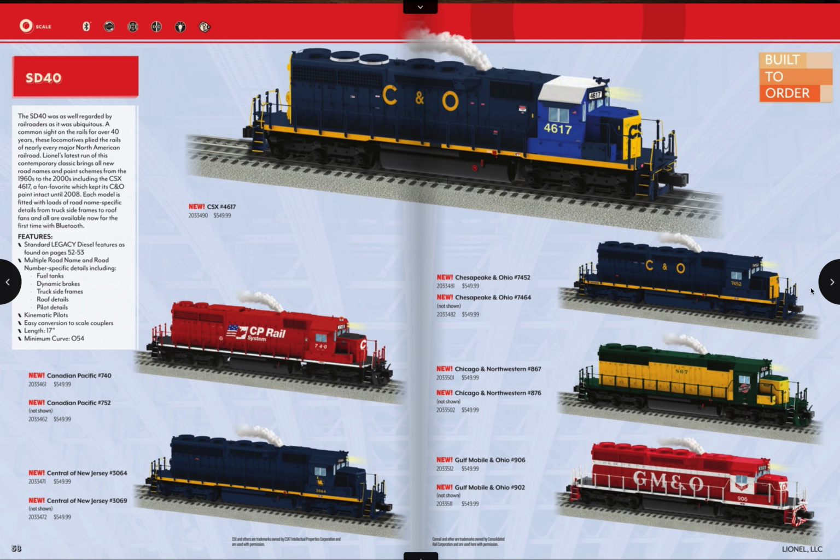The SD40s are probably one of my most favorite diesel engine designs. I really wish they would have done a Norfolk Southern in one of these again, so I'm kind of disappointed in that. I've been looking to get another one of those, but you can see here there are some other options for you if you're into one of these railroads.